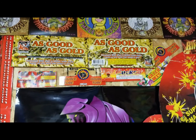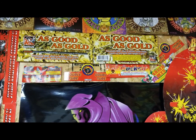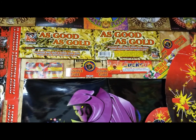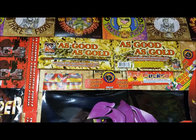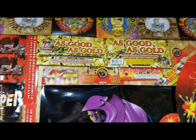The place I usually get those from, they're not an all-year fireworks store. They're like a fireworks slash hookah store. They're just now getting their fireworks all spread out. They ran out of those last year, so hopefully they get more. I like them a lot. Those shells are also sold under a different brand name, I think they're called Zillionaire shells or something. They're the same thing.